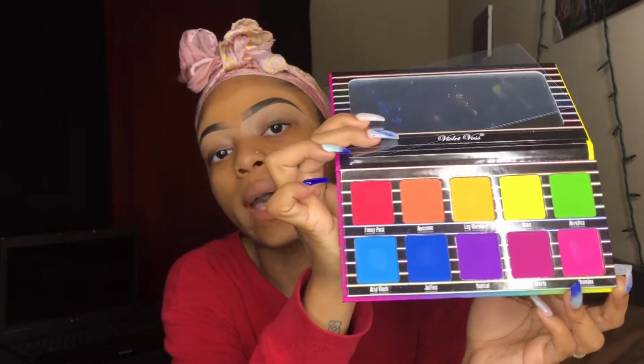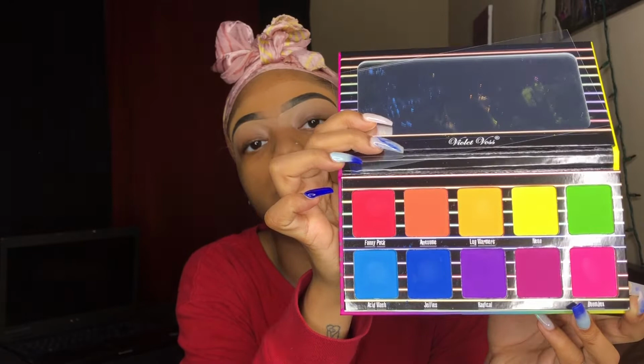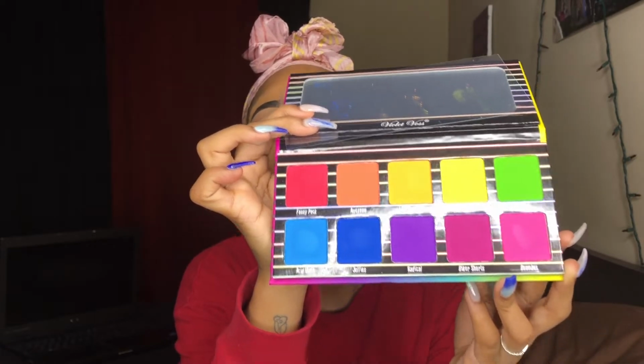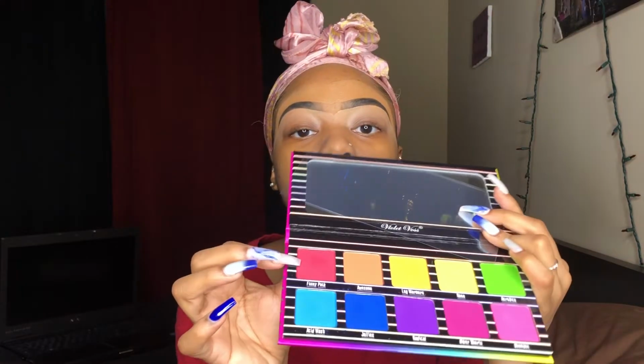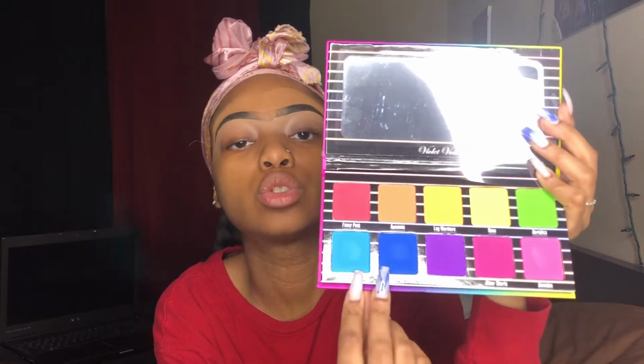So this is what the inside looks like. It has basically the full rainbow, all the colors of the rainbow. And I'm so excited, you guys, because I wanted color in my kit for so long, like forever. And this just fell perfectly into my hands. Like, we have a pinkish red, an orangish red, and then an orange, and then a yellow, a neon green, a neon pink, two purples and two blues, which is absolutely perfect, especially if you're a beginner.